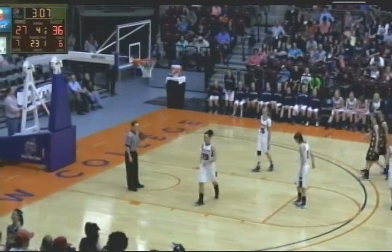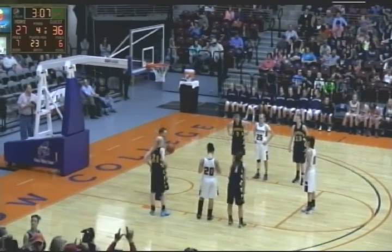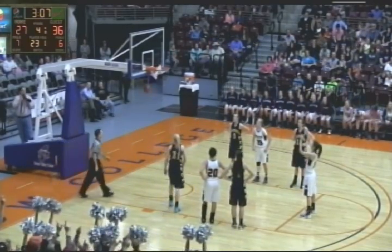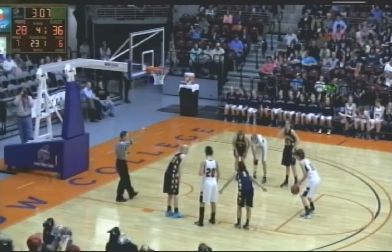3 minutes, 7 seconds to go in the game, and it's 36-27. North Sevier trailing Enterprise by 9. They do have Morgan Johnson on the line for 2. She hits these, they'll cut the lead to 7. First is up, and it's swished through perfect. Now down to 8. The Wolves continue to hang around.